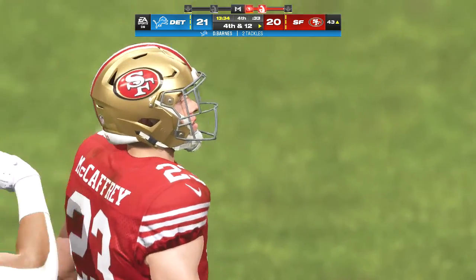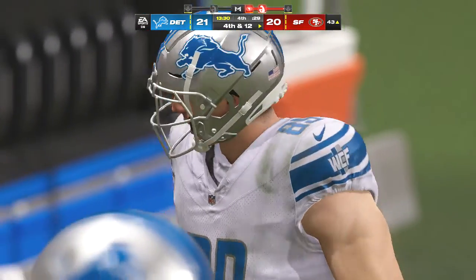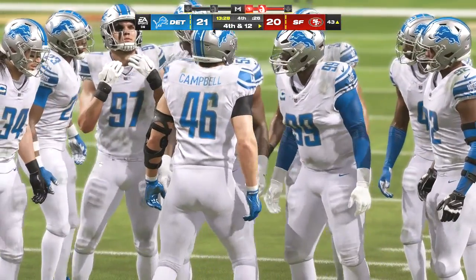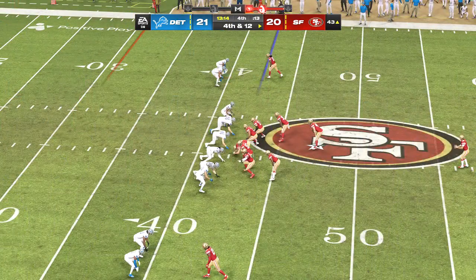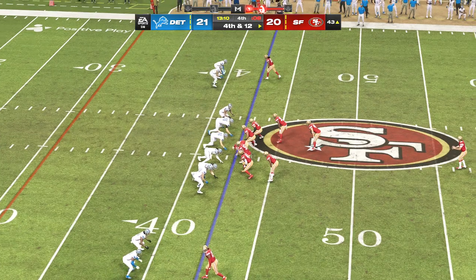You know, in boxing, they throw in the towel. In this case, you just kind of wave the white flag, and you think to yourself, if he could just get past that initial wave, he's got a chance to get free. But that screen, it was going nowhere from the start. It forces a 4th down.